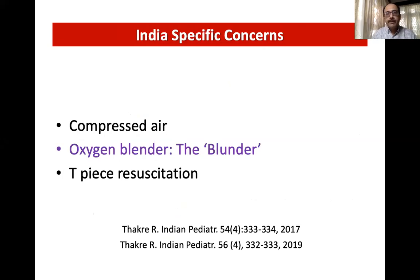It may generate pressure, but it will expose the newborn to high oxygen concentrations, which is not desirable. Further, the oxygen blender is the blunder today in the delivery room simply because, again, this equipment is missing both in private as well as in the government sector. And without an oxygen blender, we would not be able to adjust a defined oxygen concentration, which will again defeat the purpose of resuscitation.